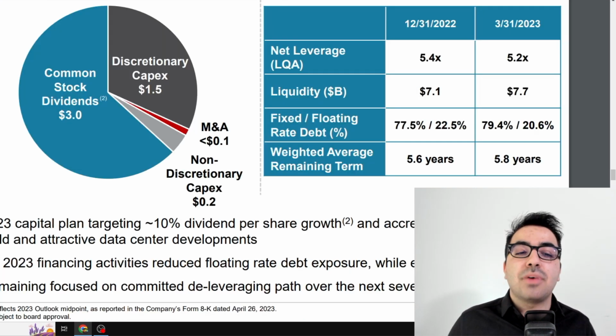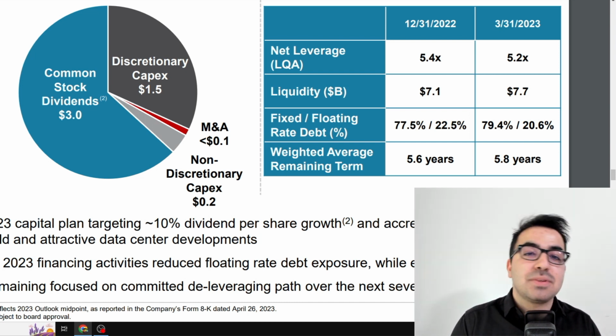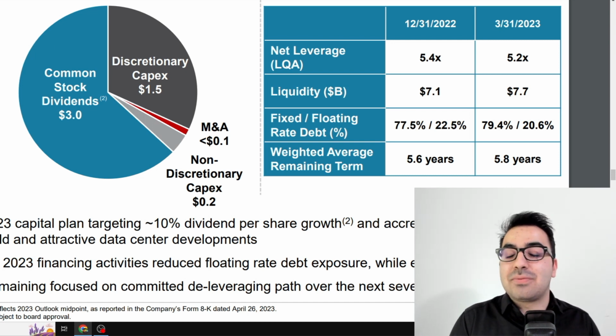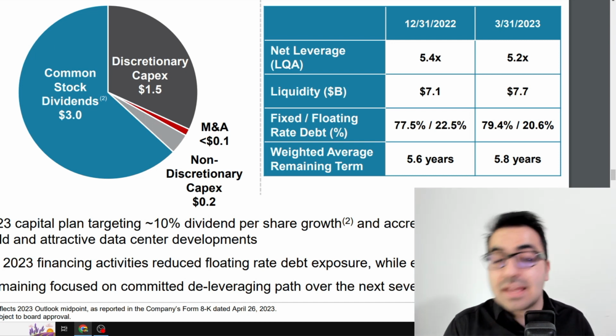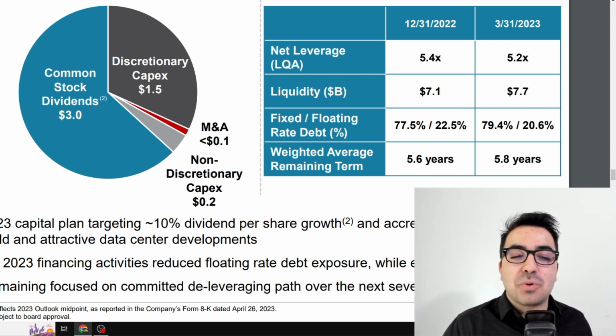Now, the biggest problem with the company, and this is one of the reasons why the stock has been down so much, is the company has a lot of debt. And they made a mistake. They were trying to increase the dividend instead of focusing on either paying down the debt or maybe refinancing it when we had 0% interest rates.